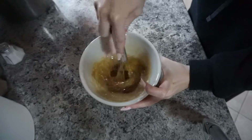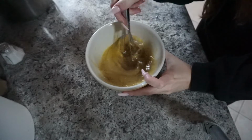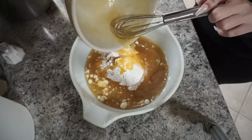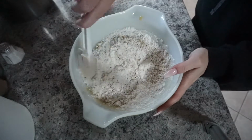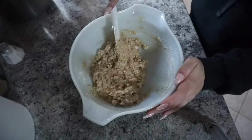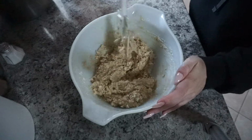So then you want to whisk everything together just so that it's incorporated. It doesn't have to be completely perfect. You just want the ingredients to be incorporated. Then you're going to add that into your dry ingredients and mix them together. I'm using a spatula. I tried to use the whisk once and it is a very sticky dough, so it was a bit of a mess. So I would recommend using a spatula rather than a whisk for this part.